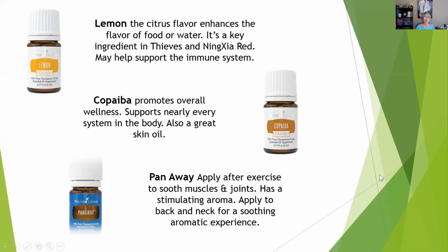I love to put this in my water every single day. And there's others I like to put in my water too, but I think I probably use lemon more than any. And it's a key ingredient in our Thieves blend as well as our Ninja Red antioxidant drink. It can be very good to support the immune system. Copaiba Vitality promotes overall wellness and supports nearly every system in the body. It's also a good skin oil. This is one I take every day in a capsule.